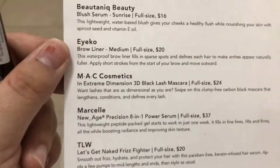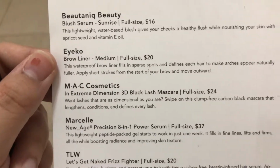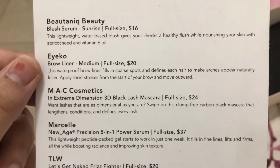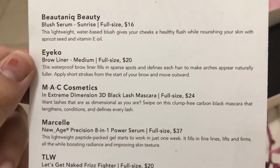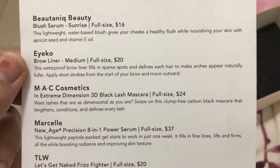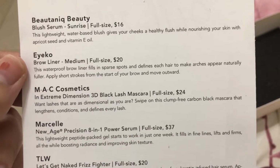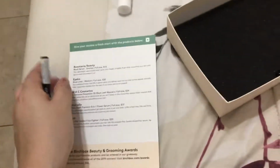So it's a brow liner in the color medium. Full size is $20. This waterproof brow liner fills in bare spots and defines each hair to make arches appear naturally fuller. Apply short strokes from the start of your brow and move outward. So right now I'll give you guys a little swatch of this.